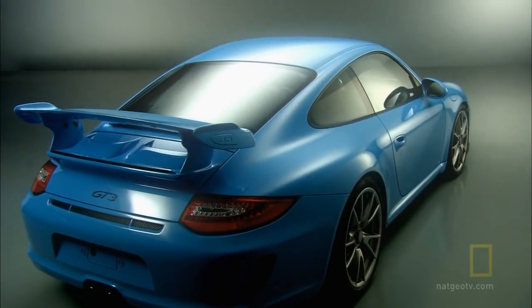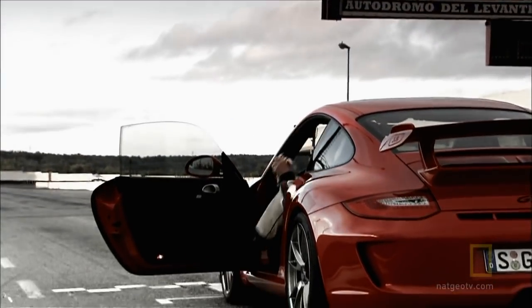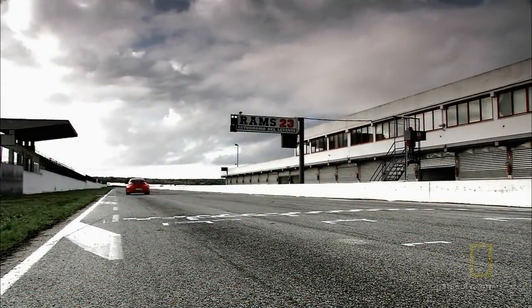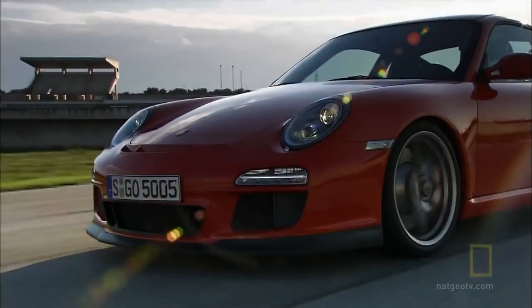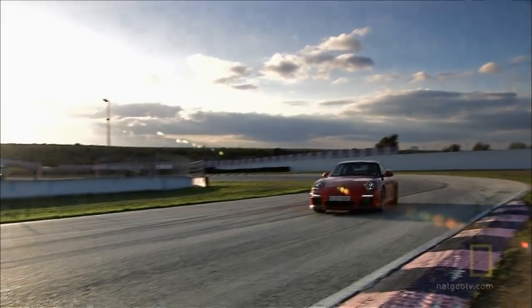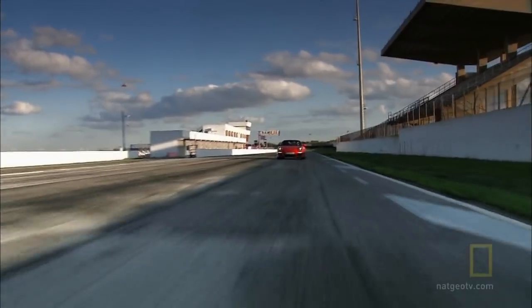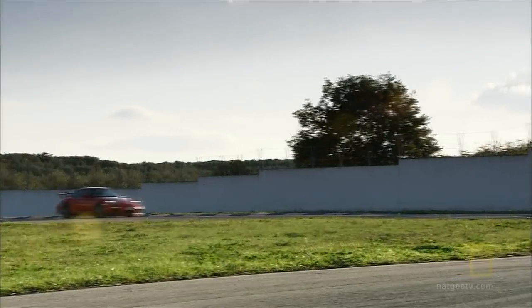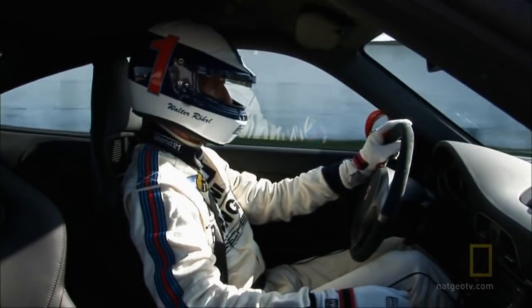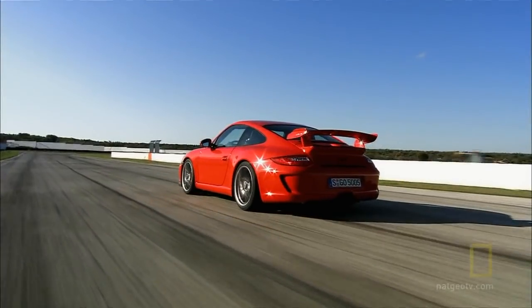One of the newest 911s is the GT3. It's designed with one mission in mind. The GT3 is a track tool. It's the ultimate track day weapon. The GT3 is designed for the growing number of auto enthusiasts who race their cars on closed tracks.